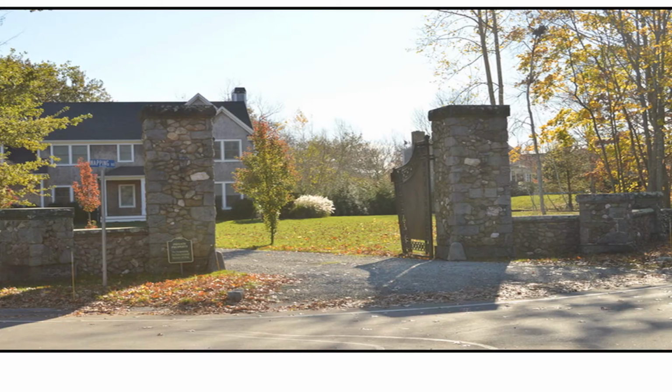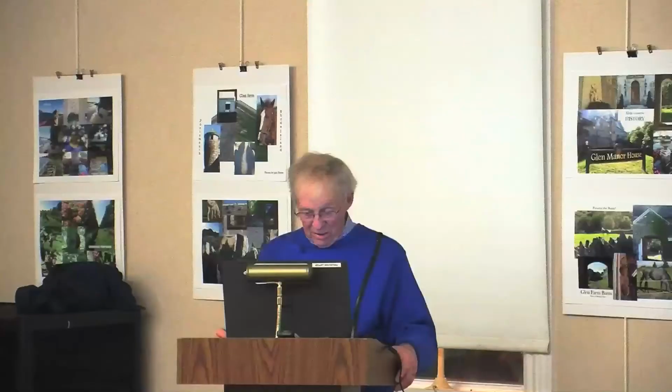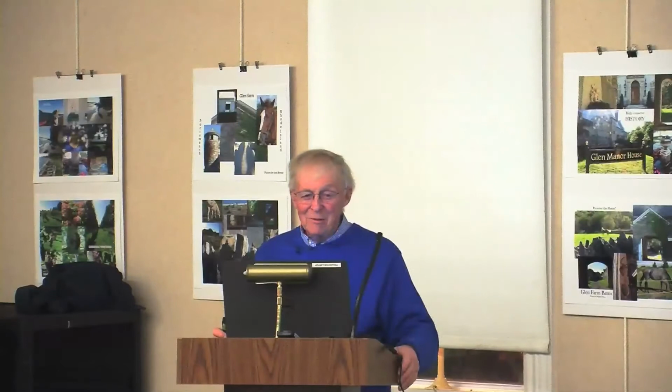Okay. Again, at least the gates were preserved. Reginald Vanderbilt lived at that farm a lot, between 1902 and 1925 when he died, soon after having a daughter by the name of Gloria Vanderbilt, and later a grandson named Anderson Cooper. But Reggie, according to one diarist in Portsmouth, her entry in her diary was, "Reginald Vanderbilt died today, drank himself to death." And that's absolutely the truth. I've written books on Sandy Point Farm, and I could verify that. Anyway, that's what it looks like now.